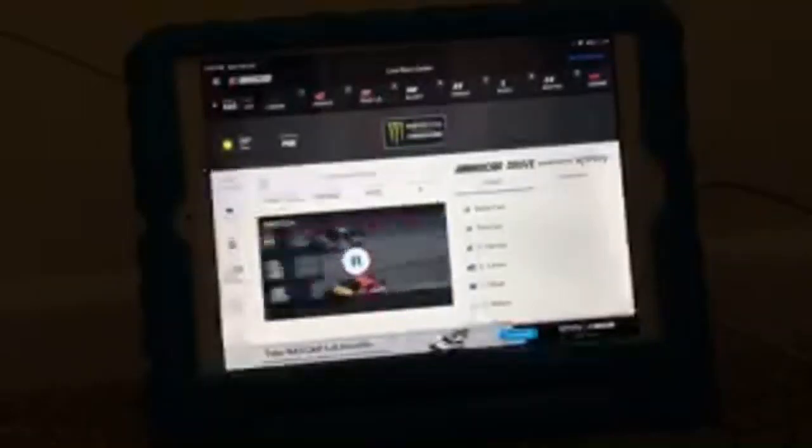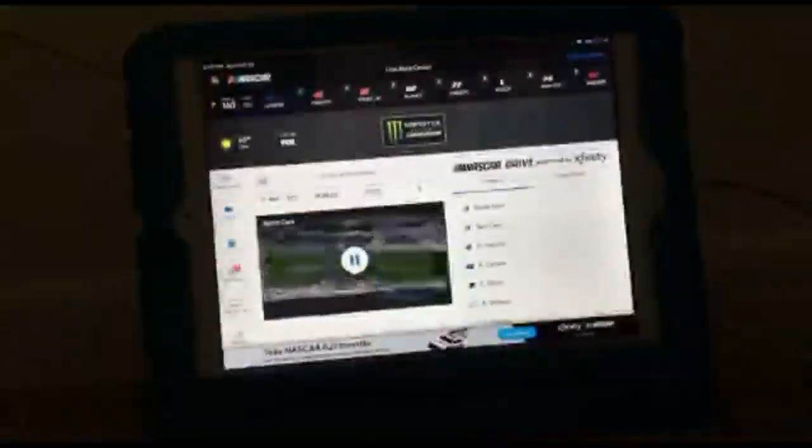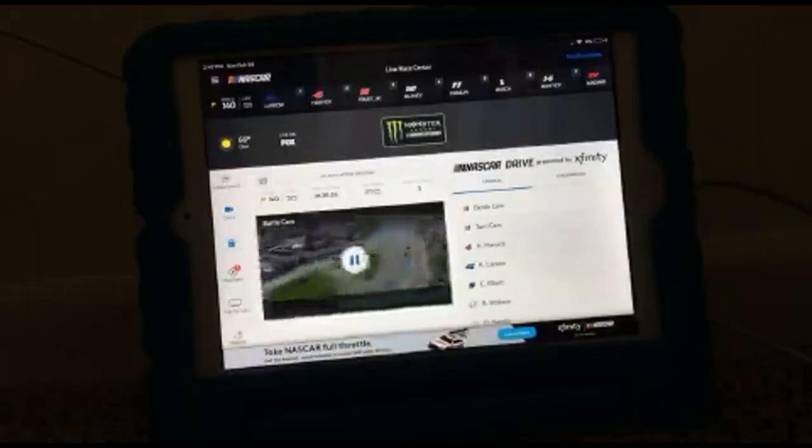Martin Truex Jr. is very happy with this car. Basically, no adjustment to him that time around. He's climbed up to number 3 on the board. Joey Logano's team is very happy with the changes. They didn't have to deal with anybody boxing them in that time. His car was a little bit looser than the previous runs. Right now, thanks to gaining spots on pit road, he's up to number 8.